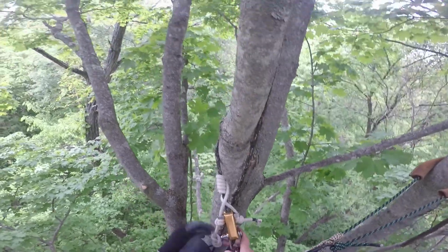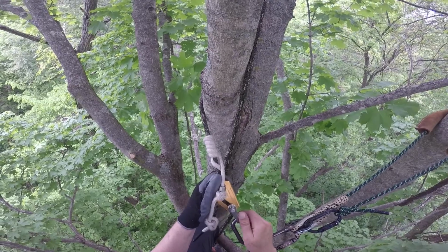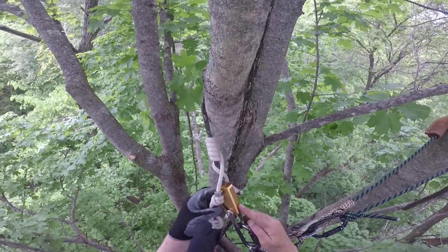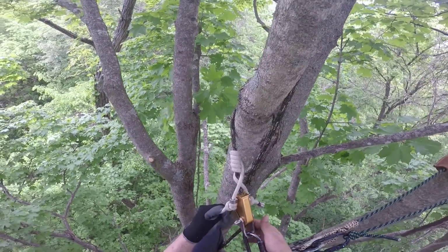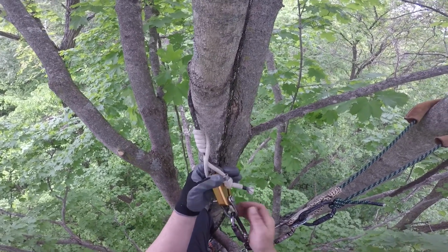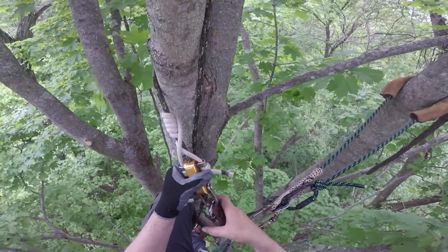So a couple things I really like about this is it's much lighter. It's not smaller than the Hitchhiker 2. The body of this Hitchhiker 3 or Hitchhiker X is a little bit bigger. Not much, but incredibly lighter. I think the only drawback for me is this shackle. Looks like I can make it work with the carabiner.